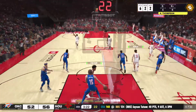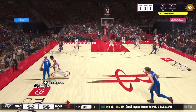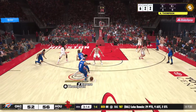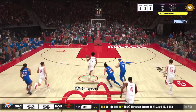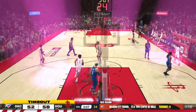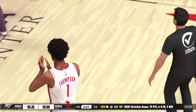It's rebounded by Oklahoma City. Now here's Caruso. And here we go. Thompson heading to the hoop. And Thompson slams it home. Rocketing off the deck. Thompson showing that youthful exuberance. And Mark Daigneault calls timeout. It's a chance for them to regroup and refocus.